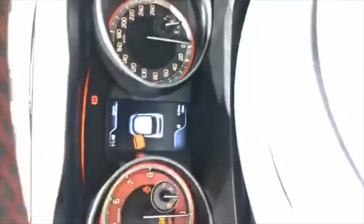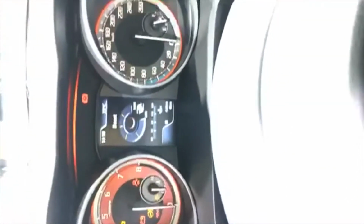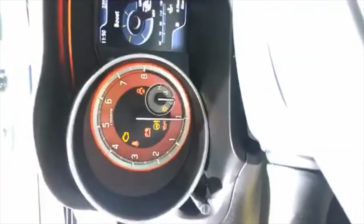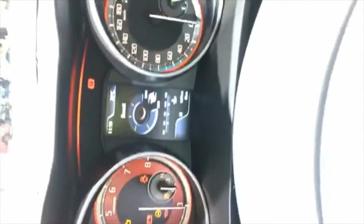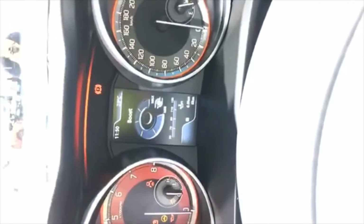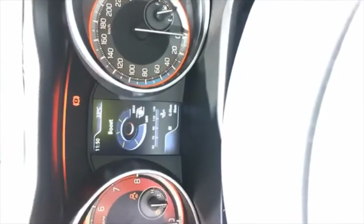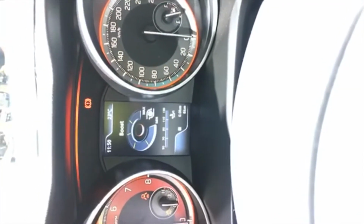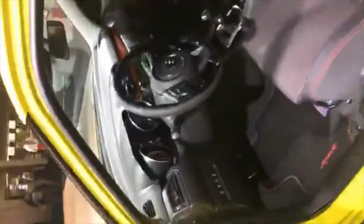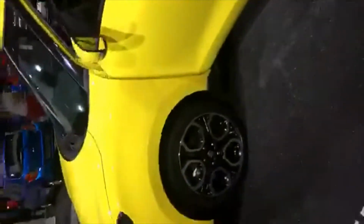Sporty pedals as well. Those are the clocks. The tacho has a nice red fascia in there. Oh, that's the boost. It'll show you the level of boost from its turbocharged engine. And speaking of the engine, this car is powered by a 1.4 litre turbo petrol.